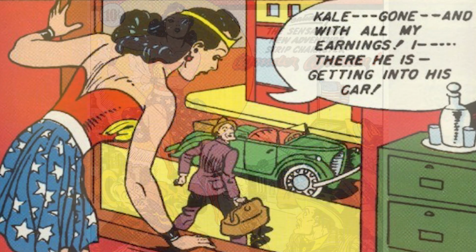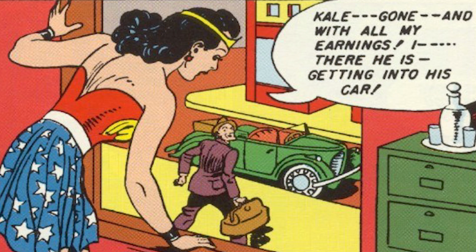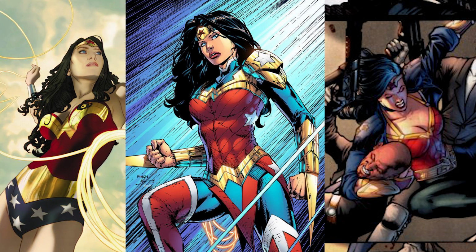As designed by William Moulton Marston, his wife Elizabeth, and illustrator H.G. Peter. So while the articles of clothing have certainly evolved away from the skirt and explored all sorts of other ideas, including various combinations of leotards, leather jackets, and pants, the color scheme and general design of the outfits remain very consistent with what was introduced in these early days.